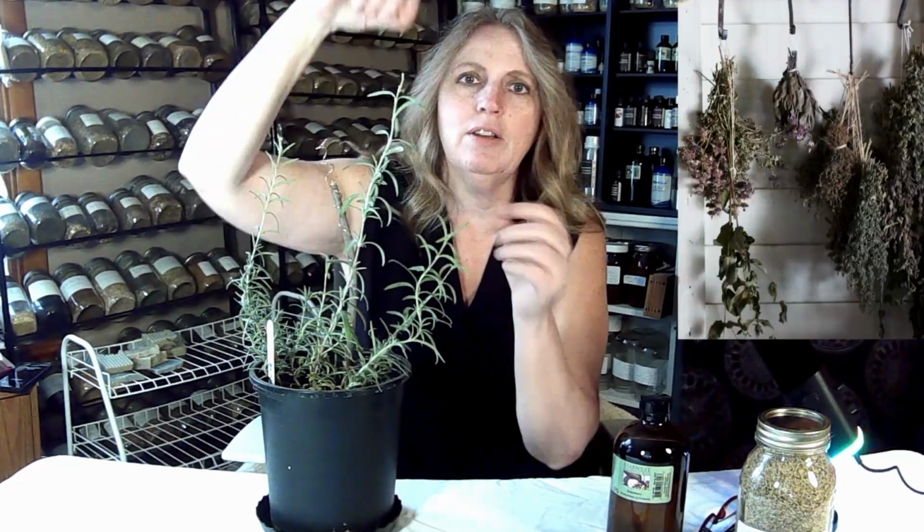And one way you can dry it is to tie the stems together and hang it upside down in a dry location for a few weeks, and then your leaf should be dry enough to harvest so that you can use. But this is a very wonderful plant.